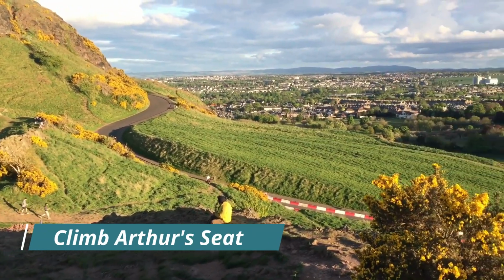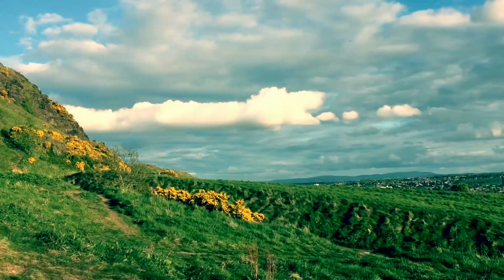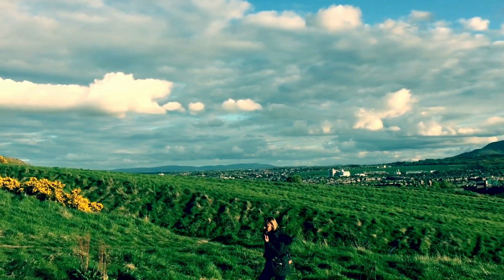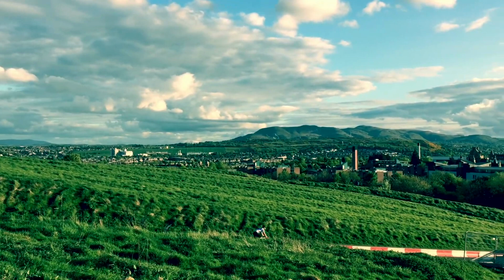Climb Arthur's Seat. Arthur's Seat is an extinct volcano that is located in Holyrood Park. Climbing to the top of this hill offers breathtaking views of the city and the surrounding countryside. The hike to the summit is challenging but well worth the effort.